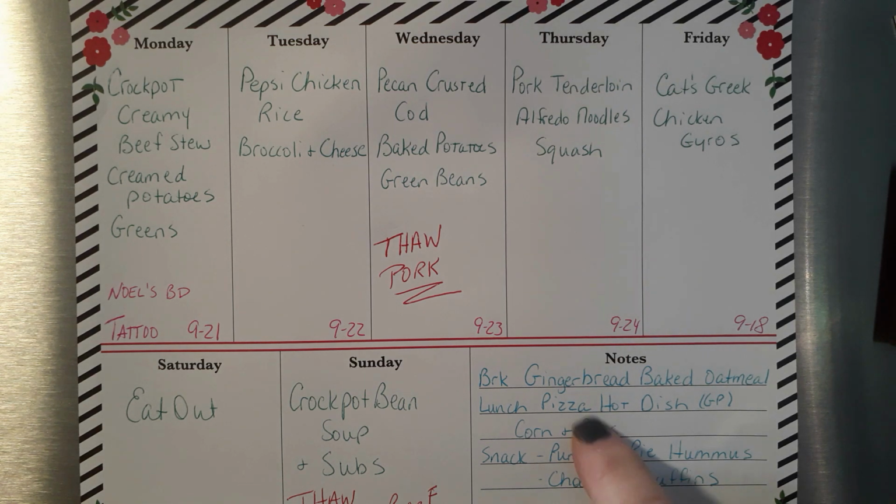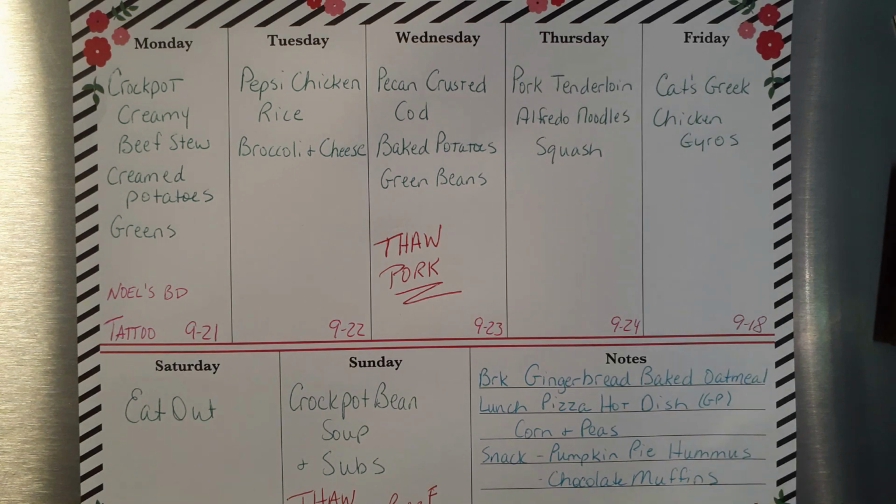Lunch is going to be the pizza hot dish from the Gooseberry Patch. I'm going to reduce it down. I don't want a whole 13 by 9 casserole. I don't need that much. I will try to figure it out for maybe an 8 by 8, 9 by 9 type situation. And then some corn and peas, because I have those in my cabinet, and that'll just round out the meal.